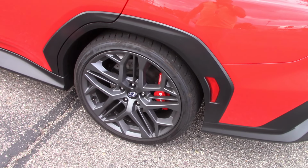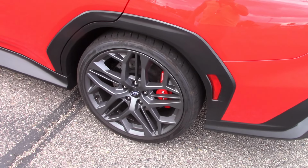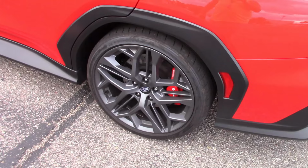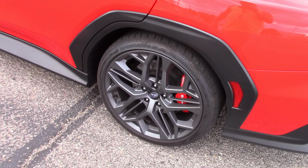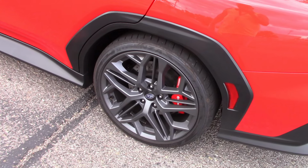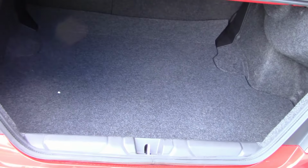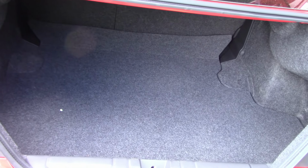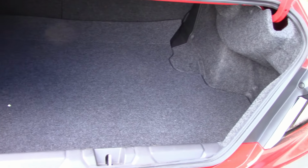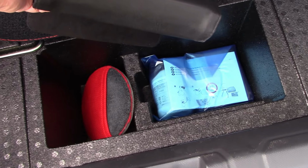One of the first things we do when we get a vehicle is check and see what brand of tires they're issuing, because a lot of car companies are putting garbage on to save money. But these are Bridgestone performance tires, and no complaint here, 19 inches. We also look in the trunk, see if there's a spare tire. For the prices they're charging, you think there would be. Nope, just a cheesy tire repair kit.